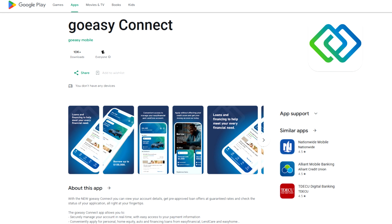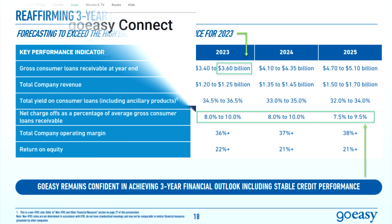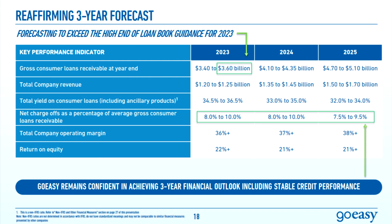near future. Finally, we got an update on the company's 3-year forecast, and while the numbers did stay the same, this is only because the management revises these numbers on a bi-quarterly schedule. However, the management expects that Goeasy will surpass their high-end guidance and that we should get some positive revisions come Q4. And the CEO also stated on the conference call that the midpoint of these figures project a mild to moderate recession with 7% unemployment in 2024.